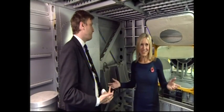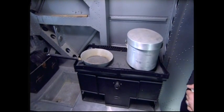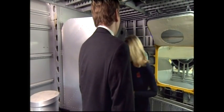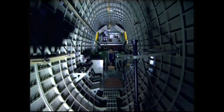And it really does, when you're in it, it really does feel like you're in a boat, doesn't it? I mean, you've got your kitchen here, which obviously was packed away. Can we go and have a look down here? Because you can't really appreciate the size from in here. It feels very cramped. I mean, the noises when you're just walking through here are extraordinary.